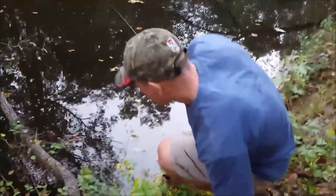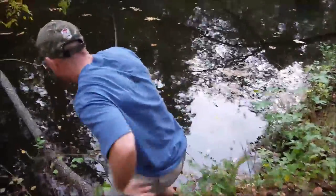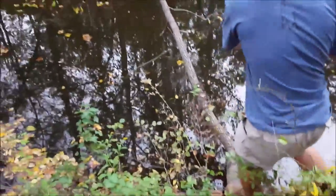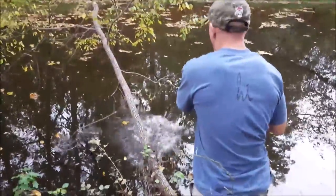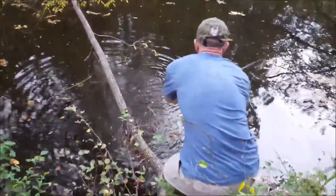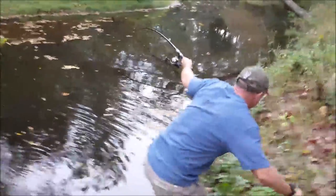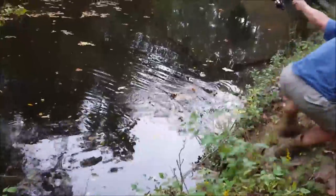I got pliers in one hand, with the fishing pole. And because I didn't know what I was doing, I wasn't paying attention. Oh, there we go. There we go. All right, he's out of the tree. Oh, I'm about to be in the creek.